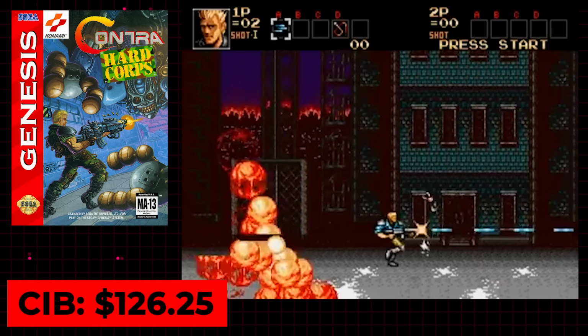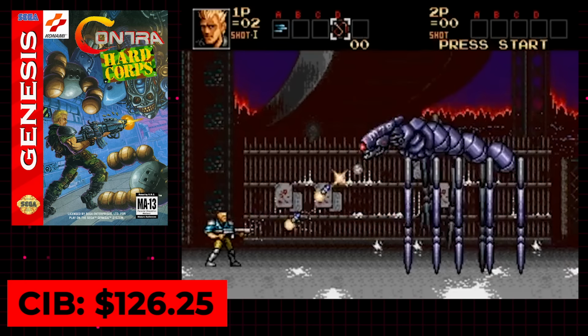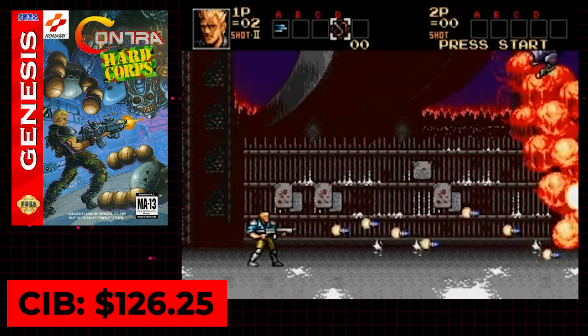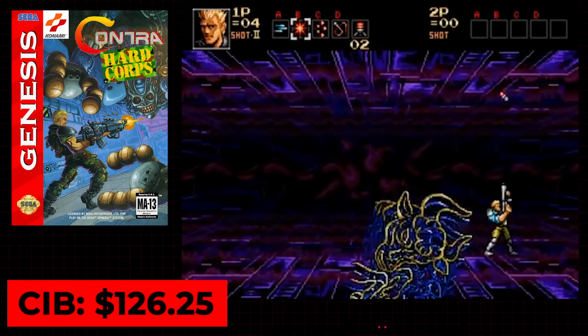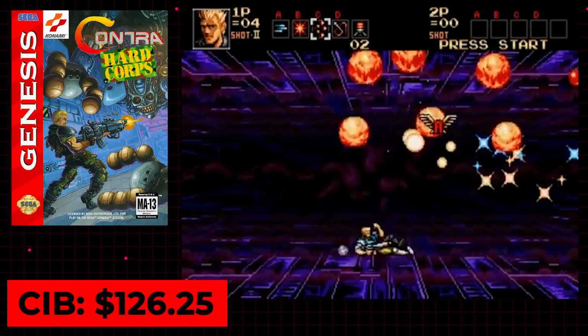Yeah, I would pay $126 for this, because it's my favorite Contra game, and I think it's my favorite Genesis game of all time. This game is phenomenal. Contra, run and gun. The music gets me hyped. We have it on vinyl. It's so badass. The level designs are amazing.